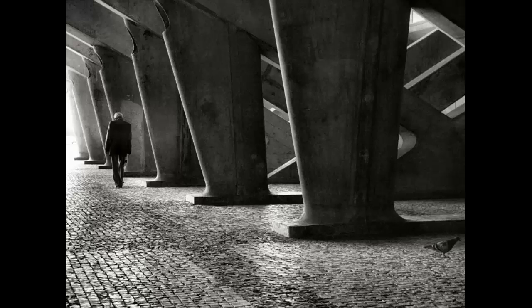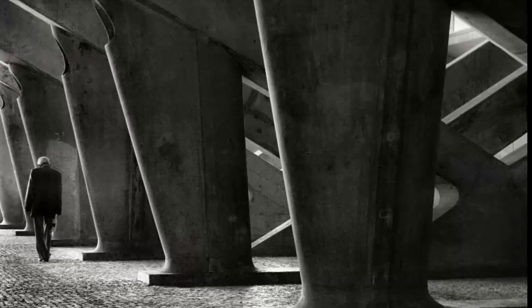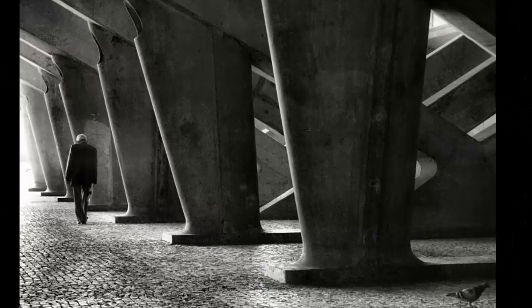So this is, again, another excellent composition. I think it's a great composition. I like the way it's been framed. I like the way my eye is drawn in that natural diagonal, and I also like the crisscrossing of that superstructure on the right-hand side in the background, with a little bit of light coming from the top.